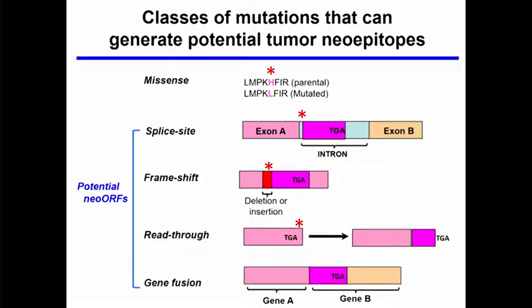So for example, if there is a splice site mutation, there could be a retained intron. If there is an insertion or deletion, this could cause a frame shift. If there's a read-through mutation, that is also new sequence that is specific to the tumor, not present in the germline. And finally, if you have a gene fusion, whether it's causing an in-frame or, more interestingly, an out-of-frame joining, that can also generate new sequences as well.